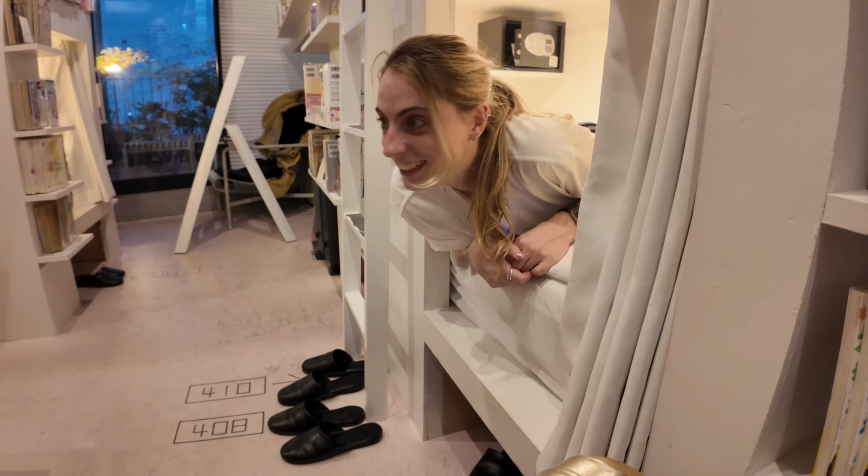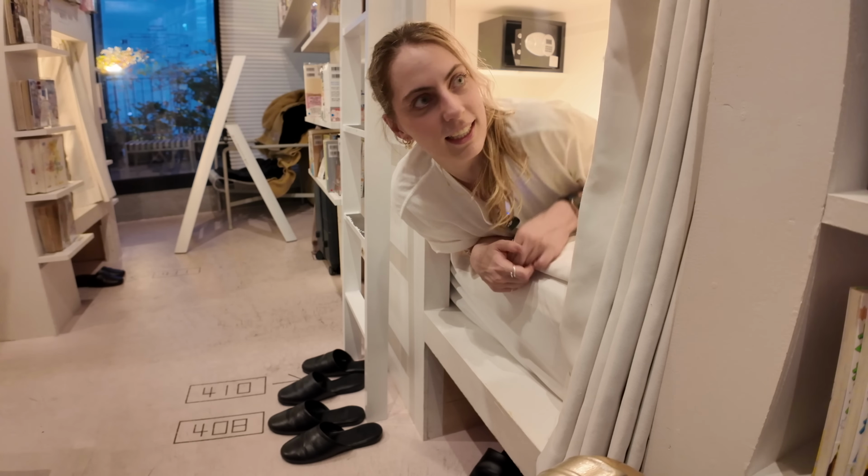This is pretty cool. I like how brightly colored it is. So later tonight, I'm definitely going to be reading and chilling in my little capsule bed because this is what this place is made for. Bring your manga in here, getting cozy and just reading away.